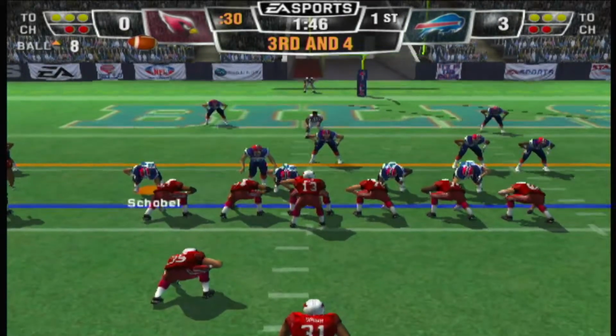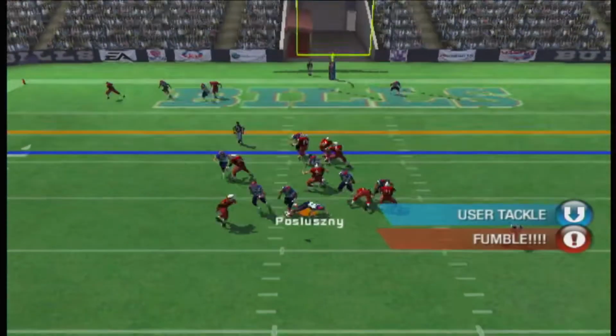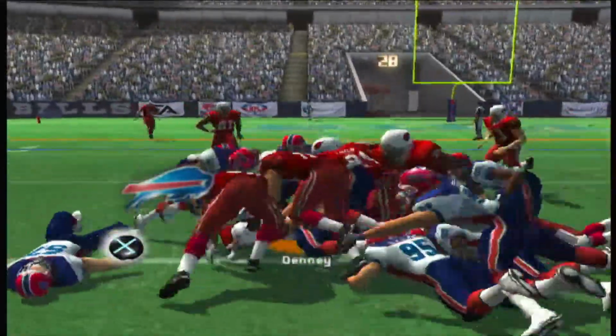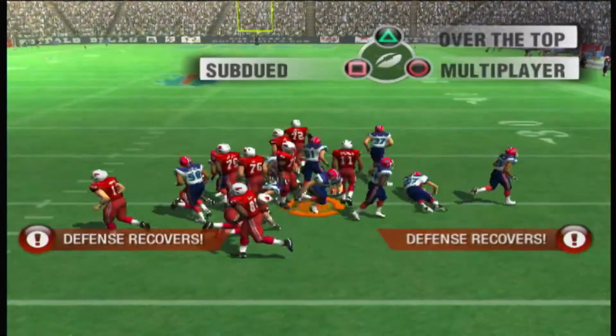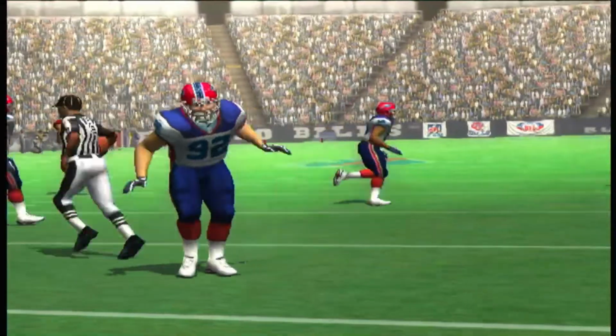The Buffalo Bills line up in a 4-3. He drops back to pass. All kinds of pressure. He fumbled it. The Bills recovered it. Two hands, big guy. Two hands in this league. You're going to cough them up.